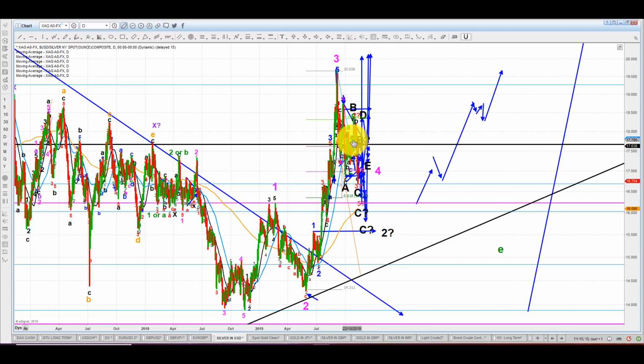Okay, and that would imply that what we have here, definitely corrective the way I see it, definitely 100%. This is corrective. This could perfectly work as the E leg. So that will be the final, if you like, the final leg inside that huge triangle. There is zero doubt in my mind that what I see here is corrective. Okay, absolutely 100%. This is corrective, which means that longer term this is bullish.